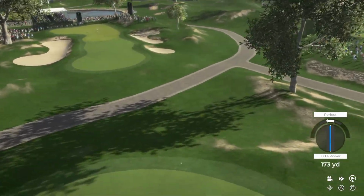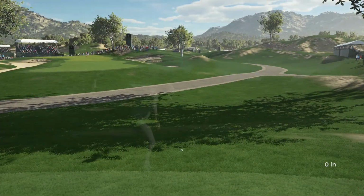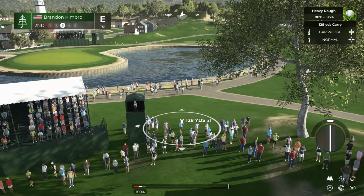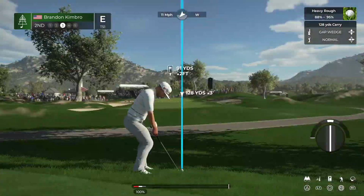Wait a minute. Where's the 12 mile an hour wind there? Oh no. Well, Rich, that's the reason I clubbed up. Here. Not a good spot to be. That's not what we wanted. Hey. Yeah, we're gonna do this.